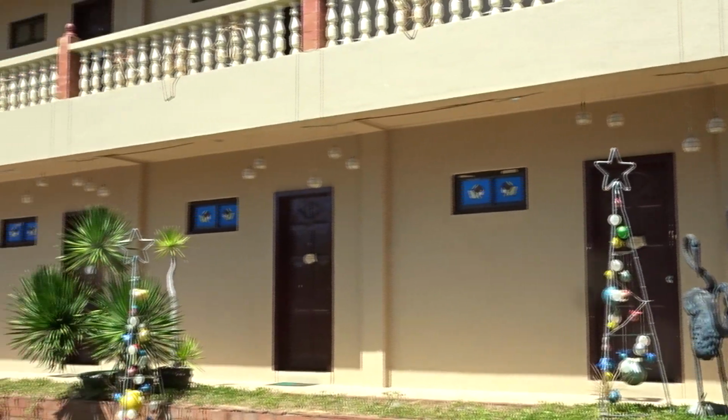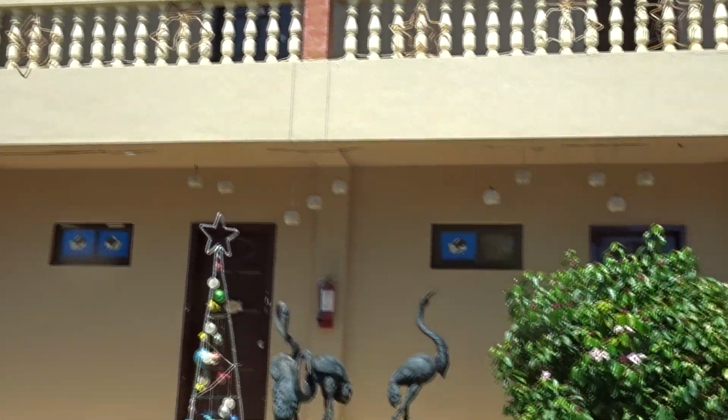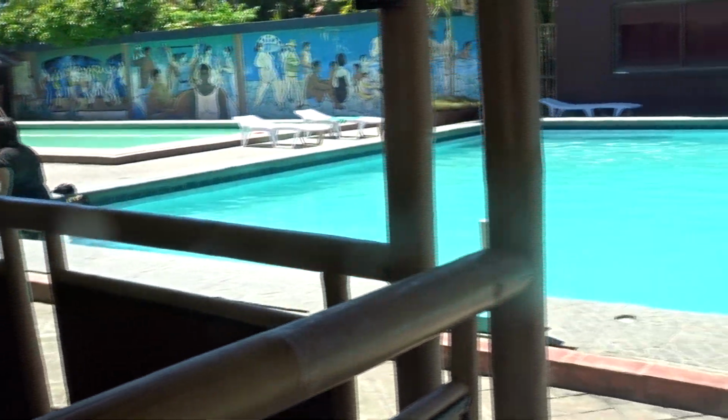They also have some rooms for you. So these are all rooms. And this is the pool.